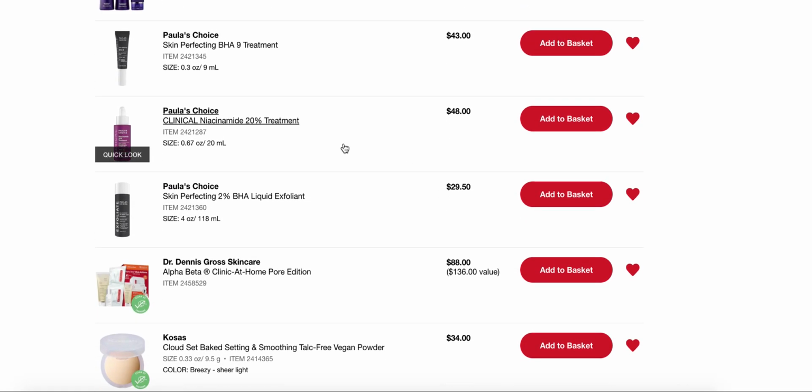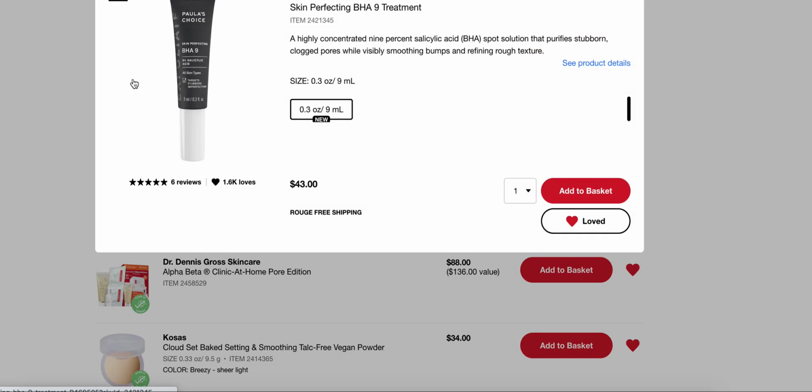Okay, we're back to some Paula's Choice. I'm going to go quickly through these because you already know these are my loves. The BHA 9. If you have blackheads galore on your face and you have never found anything that actually rids them over time, keep in mind, over time, you're not going to put this on your face and then wake up with zero blackheads the next day. This is a process. Skincare is a process.